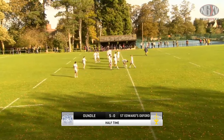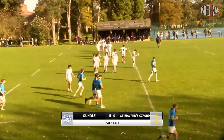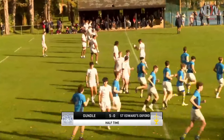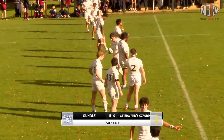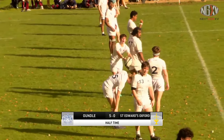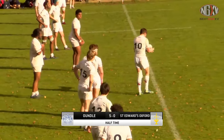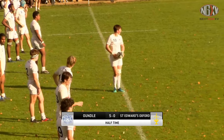Oundle ready for the second half. They'll be playing from left to right, leading 5-0 here against Teddy's Oxford. Oundle in their all-white kit as per. Teddy's in sky blue. And we have a real game on our hands. It's not been open. It's not been too expansive. But my word, has it been compelling. And in this second half, it really could go either way.